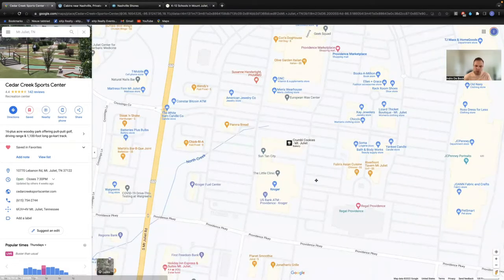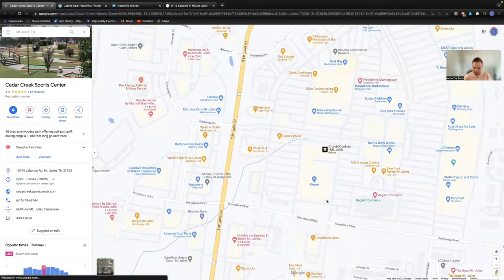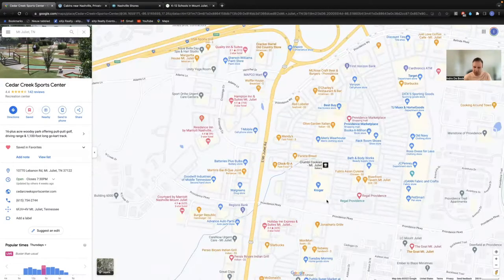A Kroger as well. So this is actually, like I told you, the center point of all the grocery stores, eating places, and shopping places, which is all located in Providence Marketplace.